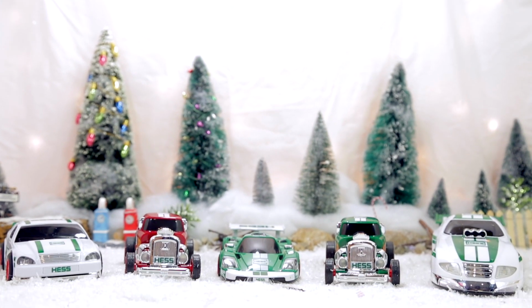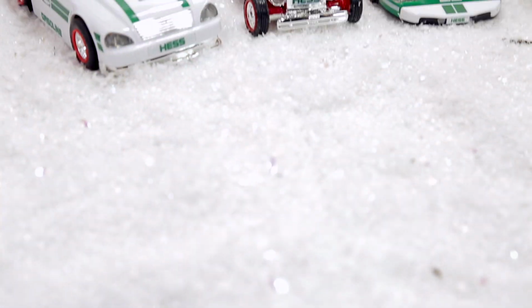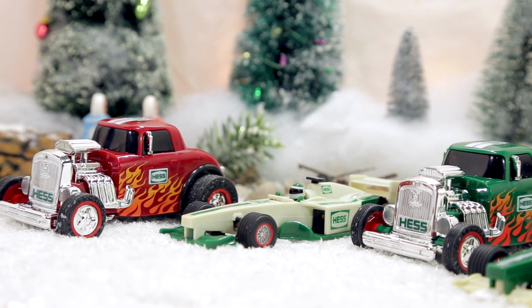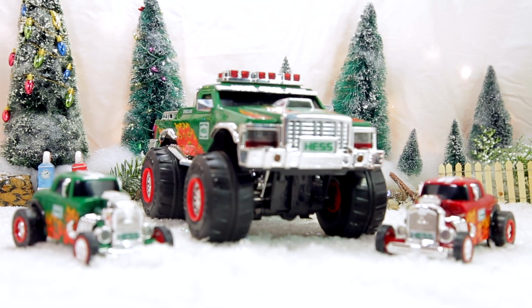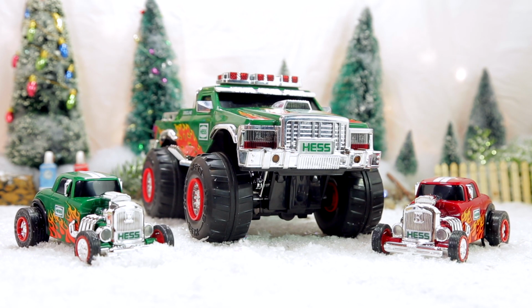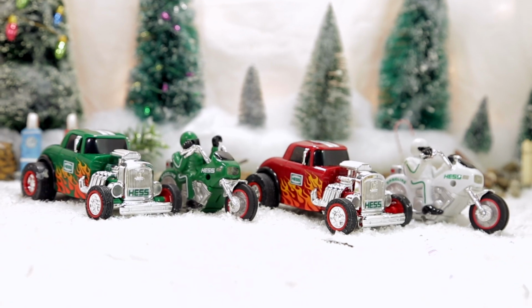Now, these hot rods are a bit on the smaller side, but I wouldn't say that's a bad thing or a good thing because, well, as you know, scale varies wildly with Hess trucks, and these hot rods scale well with some secondary vehicles and not so well with some others. By the way, remember before when I said how good these hot rods looked with the 2007 monster truck? Yeah, they look just as cool next to the motorcycles that came with that truck.